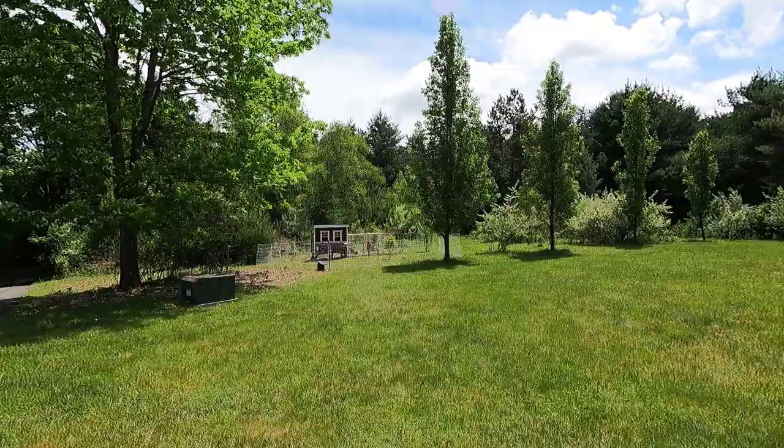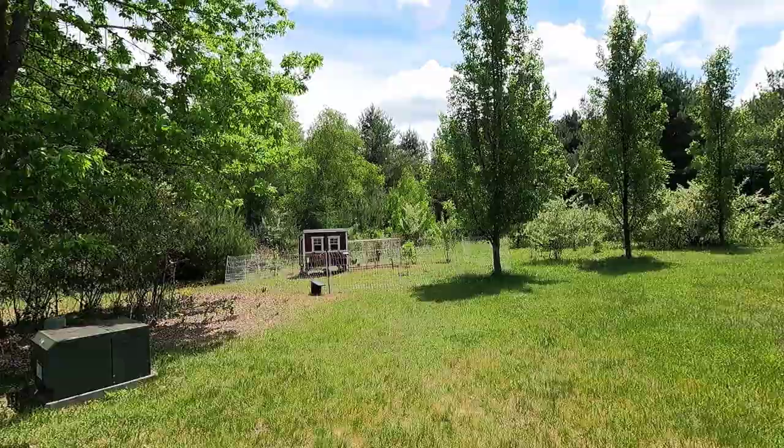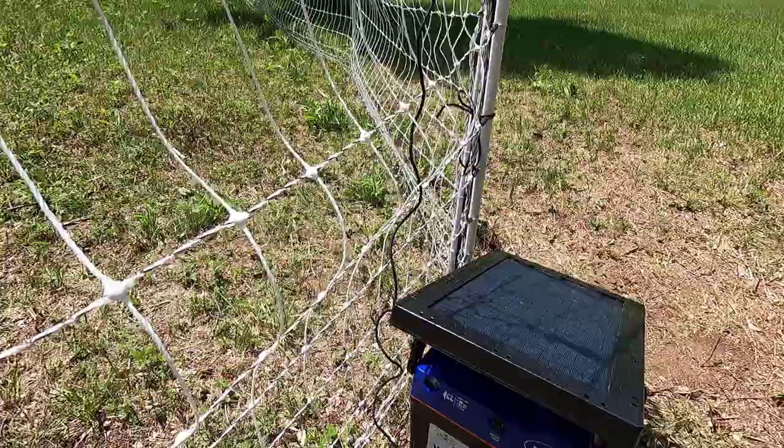And you know, when the fox comes up to the fence, they run inside. When they hear a hawk or even a vulture, we do have vultures in the area too, they go inside. So let me turn this fence off. I don't want to get electrocuted.